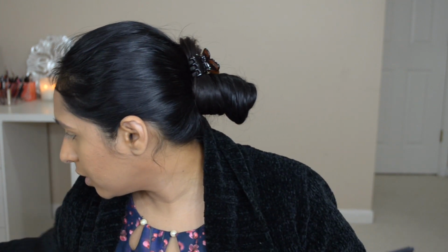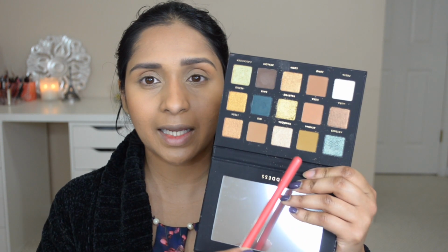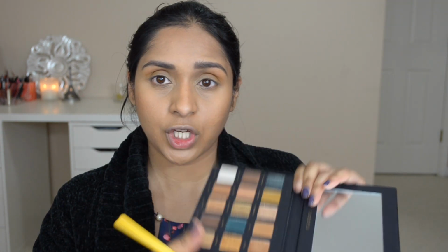So let's do a simple eye makeup. As usual, I'm just going to be very simple, but I want to play around with some unusual colors like Athena. It looks like a mossy camel brown color, so I'm going to apply that as my transition color. This brown shade in my crease. I'm going to keep my eye makeup as soft as possible.